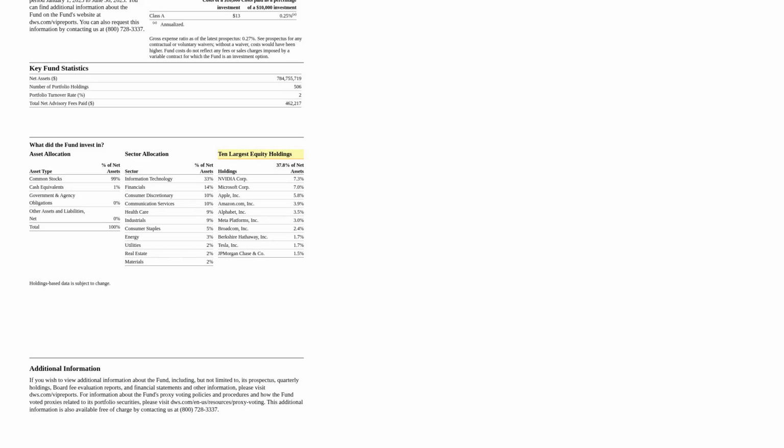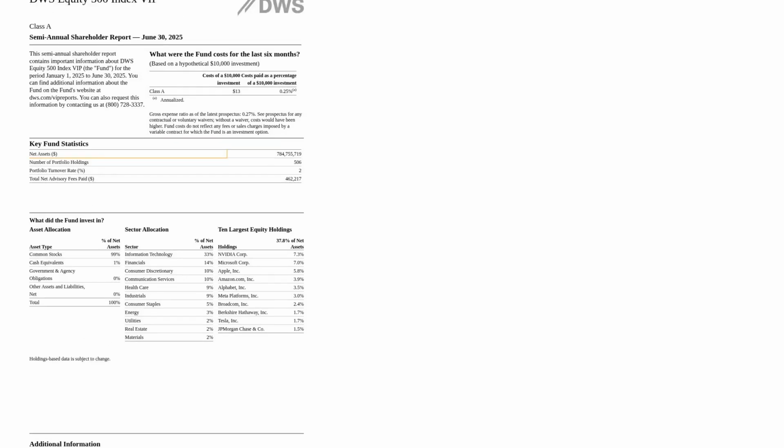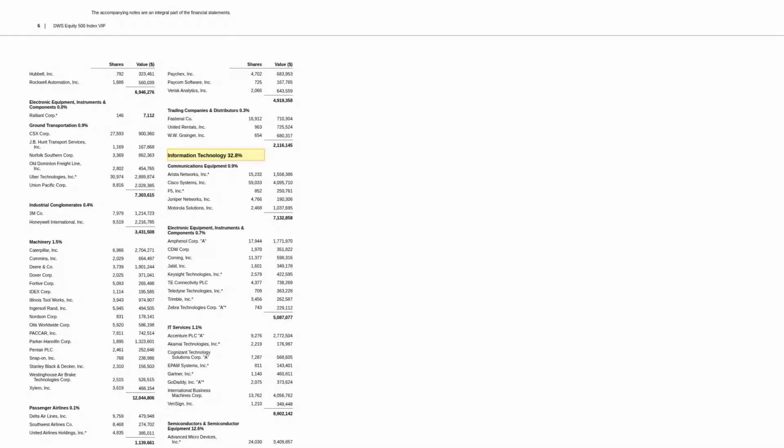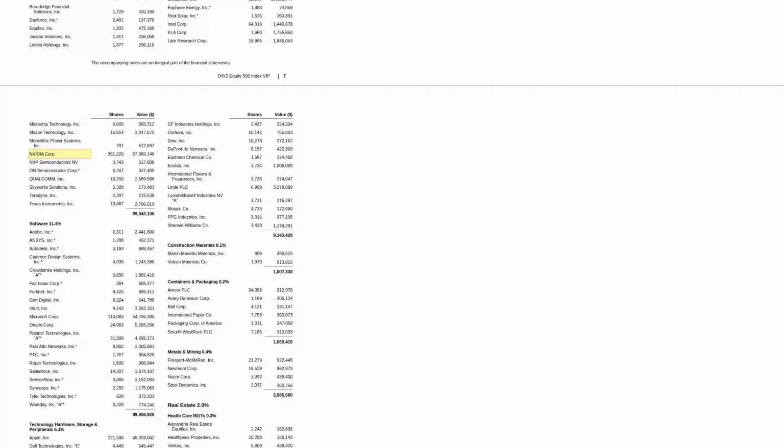Looking at the financial tables, you can see the breakdown of where the money is. The total net assets are indeed $785,719. The investment portfolio details show us precisely what's inside. Common stocks make up a huge 99.1% of the fund's investments. Within that, information technology is the largest sector at 32.8%, and within tech, semiconductors and semiconductor equipment is a big chunk at 12.6%. Nvidia Corp is the largest single holding, valued at a whopping $57 million. That's a significant portion of the fund's assets.